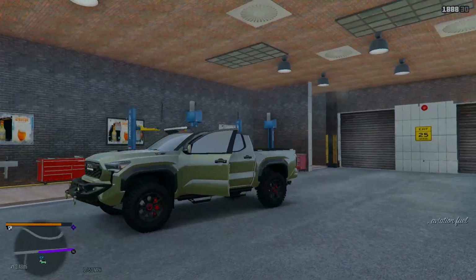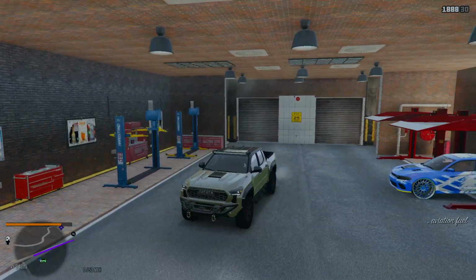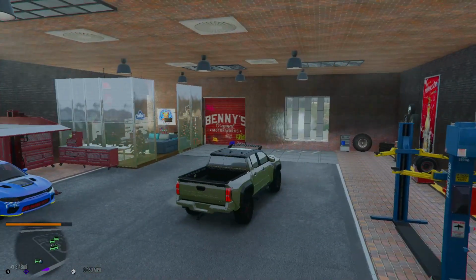Yeah, so this Tacoma looking real good, man. And so we will be bringing our cars over here, man, to get worked on.